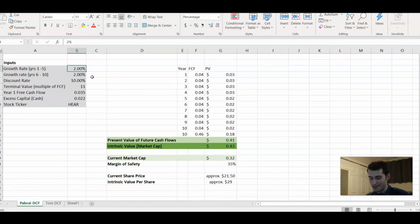If we bump this up, let's say to 5% over the next 5 years, which I think is totally realistic, and still keep it at 2% over the next 5 after that if there's more competition entering the space, which I'm sure there will be. Now all of a sudden the intrinsic value jumps to about $470 million, which is a 48% margin of safety. That is a pretty hefty cushion that you're starting with, which should eliminate some of your downside risk.